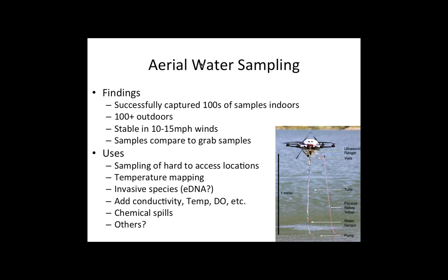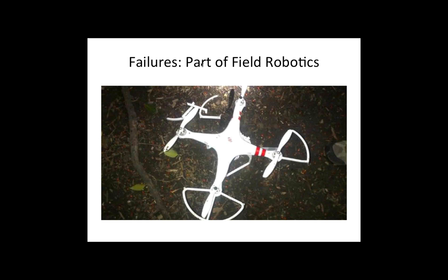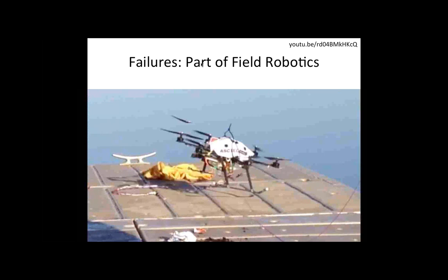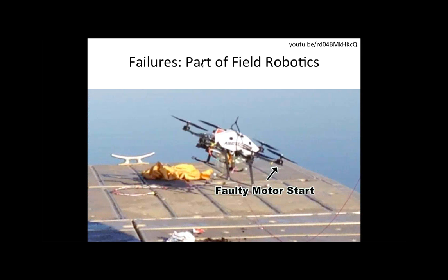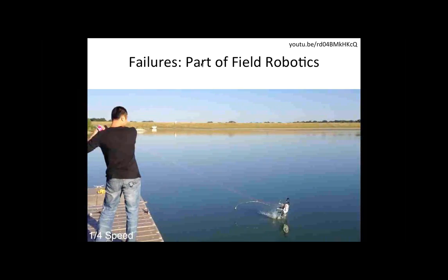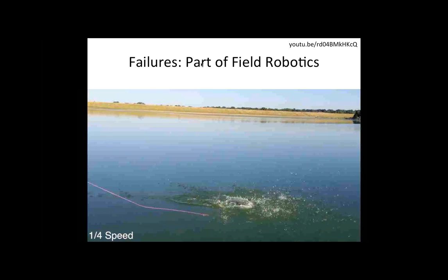And about all of these, I think especially when you're flying, failures are a part of field robotics. And so I want to talk a little bit now about some of the things we're doing to try to improve the overall safety of these systems. For those of you who may not know, this is a picture of a DJI drone that was crashed on the White House grounds. And we, of course, have had our share of failures. So this is a video showing where we had a failure of a motor to start when we were taking off. And of course, when we're right by the water, bad things happen.